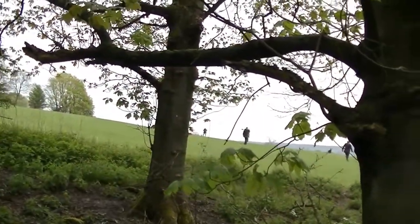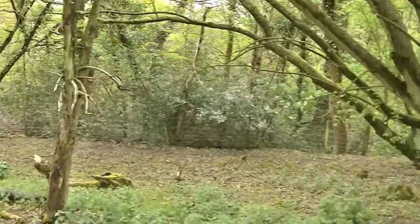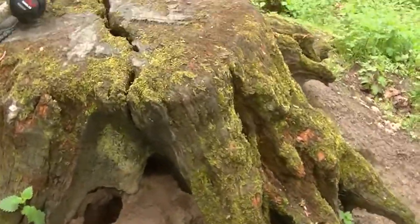Just left that field there. Tommy Brake in here, ancient woodland. I'm coming to the end of the day now. I think I've shot my bolt again.